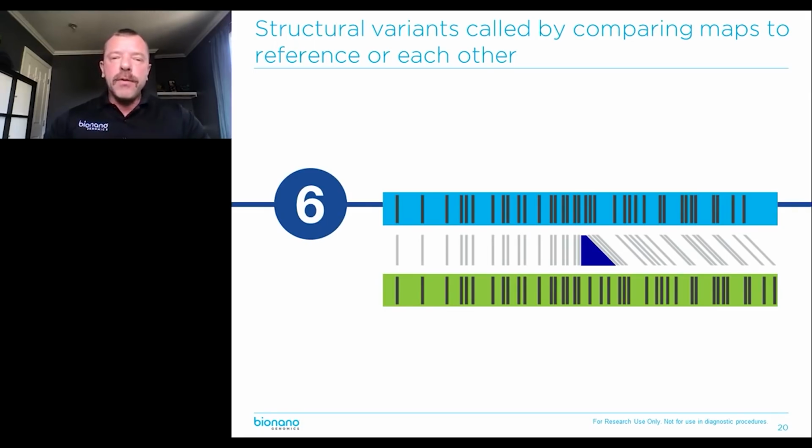Now, these de novo assembled maps shown in blue here are then aligned to the reference genome of your choice. If you work with a human genome, that's HG19 or 38, but you can use any reference of your choice for other organisms as well. And so if the reference here is in green, then you can see that the left half of that map aligns perfectly, the right half aligns as well, but in the middle there's a deletion, there's a number of labels that are missing, and the other labels are pushed closer together. And our software will call that.